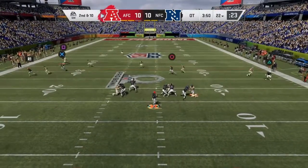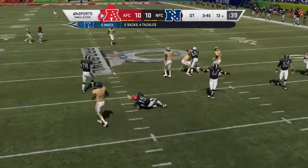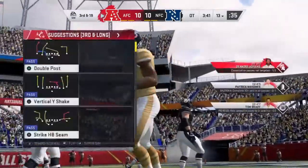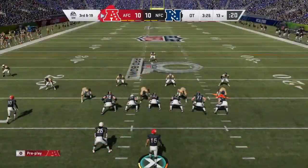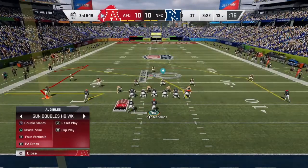Throwing now is Mahomes. Nowhere to escape, and he goes down. Khalil Mack able to get in there for his second sack of the afternoon. Gonna need better protection here. Third and long following the sack for Mahomes and company.